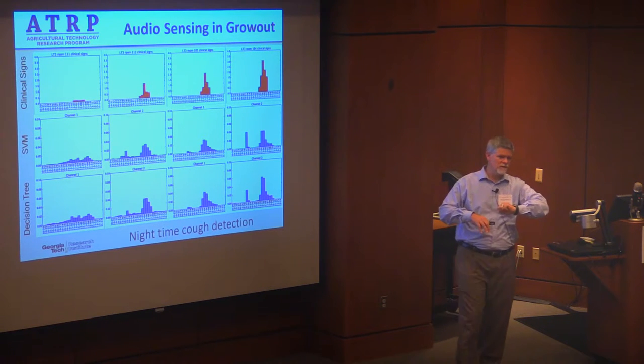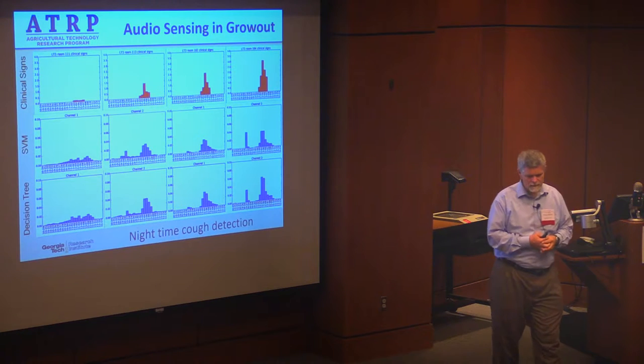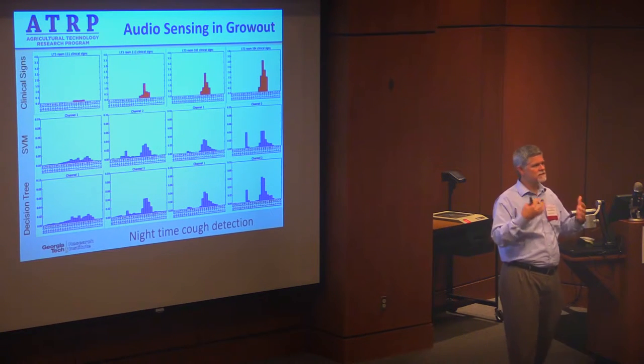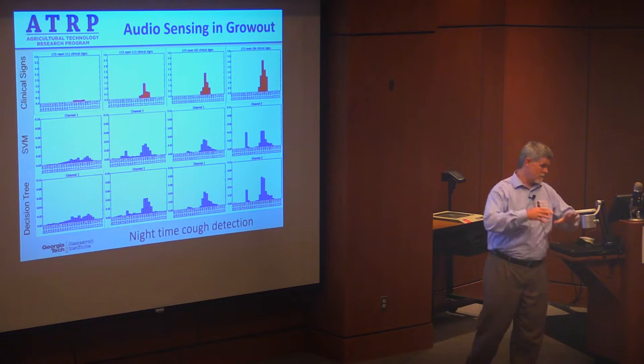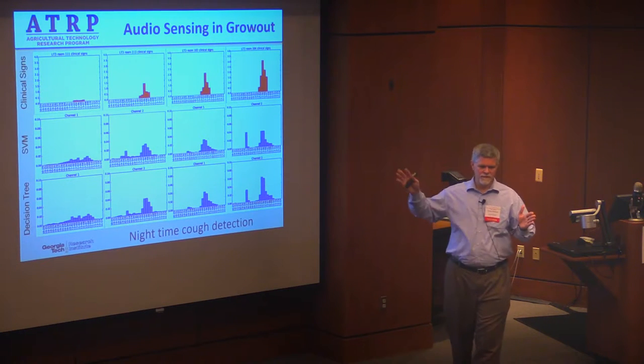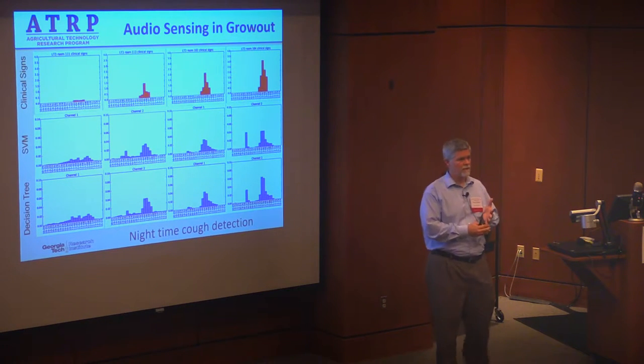What we found also is that at nighttime, you can hear these sounds a little bit better. So the coughs, the rales, the snicks, because the birds are generally quiet or in darkness, right? The birds are generally quiet, and you can pick up a lot of different sounds. In addition to the general cough, we've also been able to look at rales.